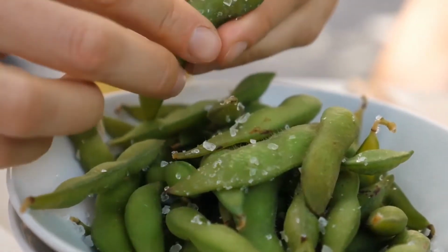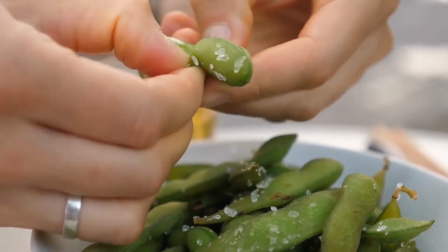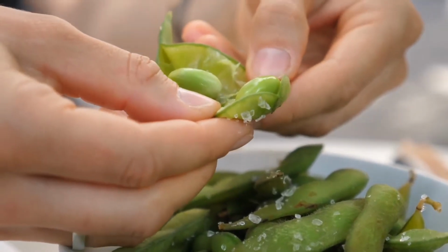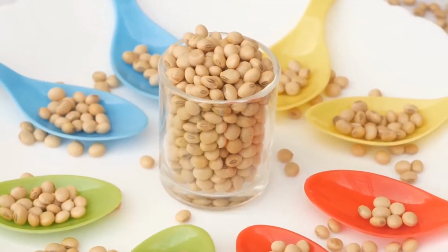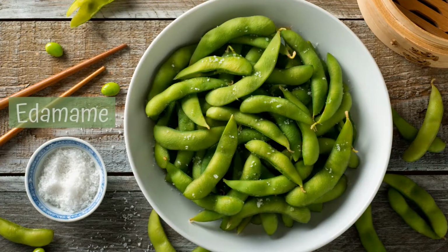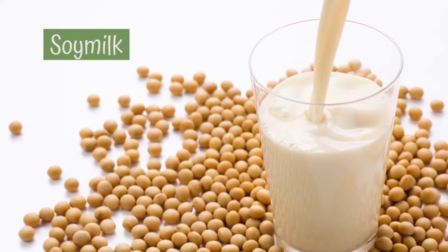So now that we know how our livestock animals use soybeans, let's see how you can use soybeans at home in your diet. Soybeans can be found in a variety of foods. This includes tofu, soy nuts, edamame, and soy milk, just to name a few.